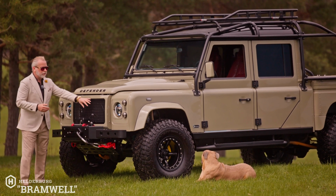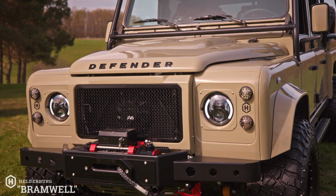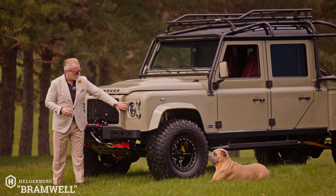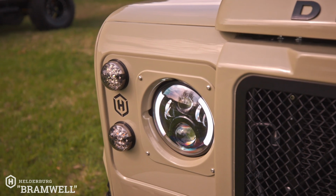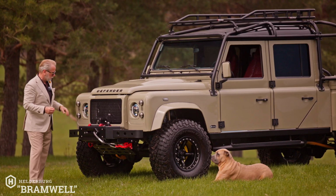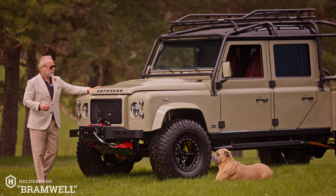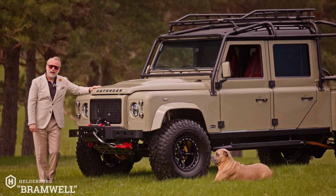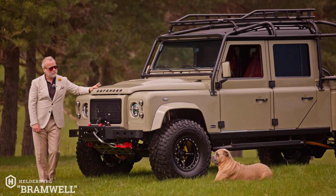Moving around the front, of course, it does have the Helderburg grille, which is the metal made in Germany grille. It has the billet aluminum surrounds and, of course, the broken beam halo headlights that are basically a staple, a standard for a Helderburg build. And then let me just stand here for a minute and see if you notice anything different, just for a minute. I'm pretty excited about this one, as you can tell.